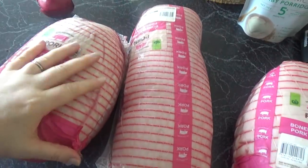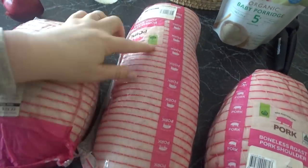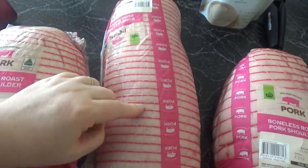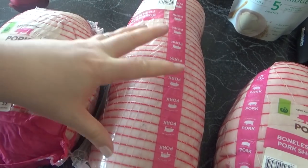It's now Monday, so I'm going to finish these few meals. So I ordered enough pork for three separate meals, but this one, as I said, it's a funny shape. It's really long. I actually don't think I've got a snap lock bag big enough.